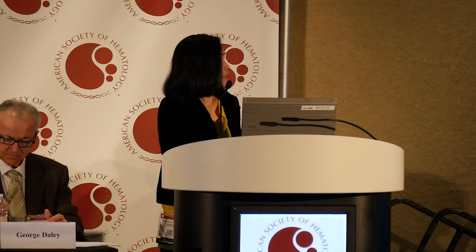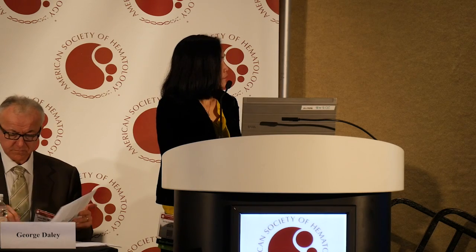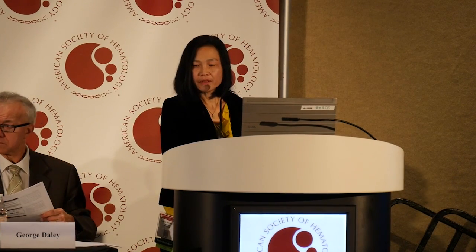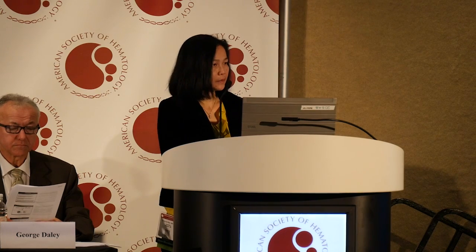So to summarize, we showed data from our lentiviral gene therapy with conditioning for older SCID-X1 patients, that this is safe and well tolerated, that we have achieved persistent multi-lineage gene marking, and that this is accompanied by improved cellular and humoral immunity, as well as sustained improvement of clinical status. And again, gene therapy does not appear to reverse prior organ damage, supporting an early intervention to improve immunity in these patients before such damage occurs.